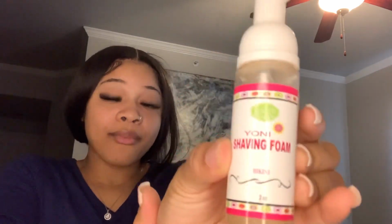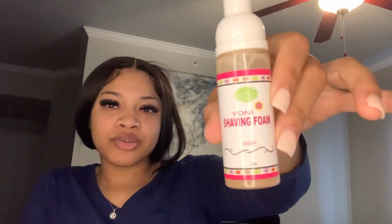So now we're gonna get into the shaving foam. I really like this shaving foam, but I will give this an 8 out of 10. It works very well. The type of foam that it is, it's more like a slimy foam. It's not real foamy. The way that it comes out, it doesn't foam at all. I'm not sure if all shaving foam is really supposed to be foamy, but this is more of a slimy feeling. But it does what it's supposed to do, and I really like that. But I'm giving it an 8 out of 10.